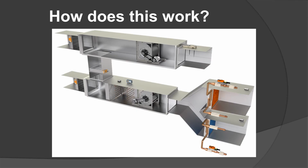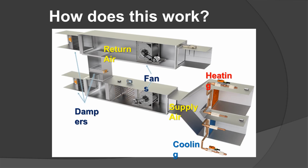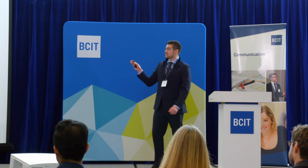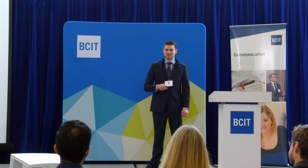So now that we know what a building automation system is and how analytics works, what does it look like when the two are combined? Well, let's take this air conditioning unit, for example, because there's actually one supplying air to this room right now. So we've got our return air on the top, as well as our supply air down on the bottom. We have two fans and three dampers to control the airflow. And depending on the temperature that the people in the room are asking for, these heating and cooling coils will heat or cool the air depending on what the occupants would like. So the control of these fans, dampers, heating and cooling coils is automated with the building automation system.